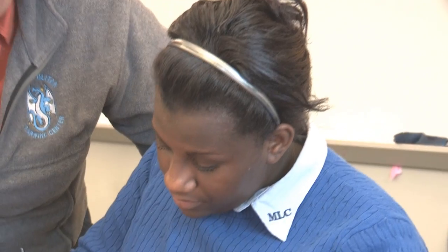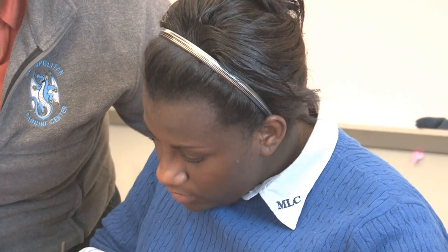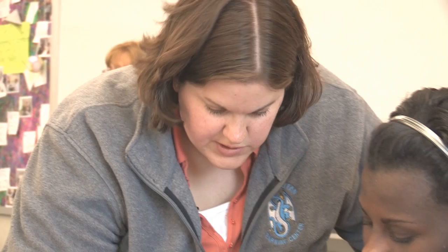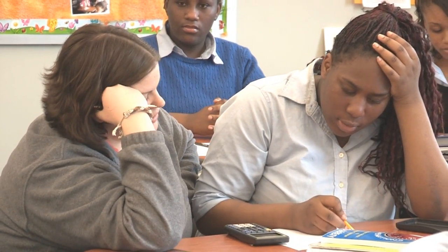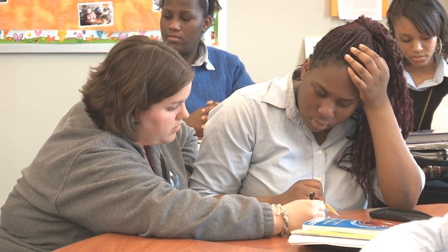Characteristics of a successful math intervention teacher or any intervention teacher would be the ability to be flexible and to adjust to various classroom settings and student needs. Motivated, someone who does not need constant supervision and constant direction. Someone who is able to identify students' needs and create structures and solutions to meet those needs.